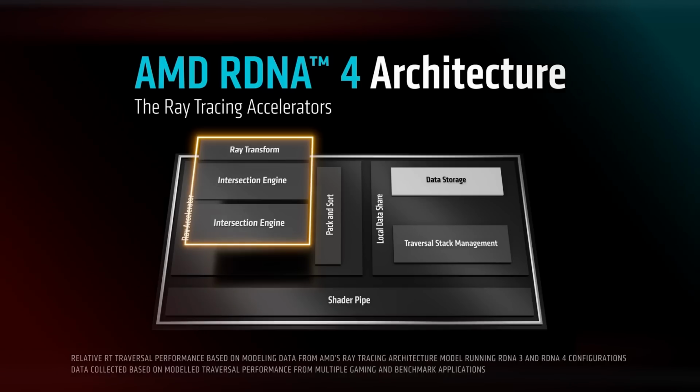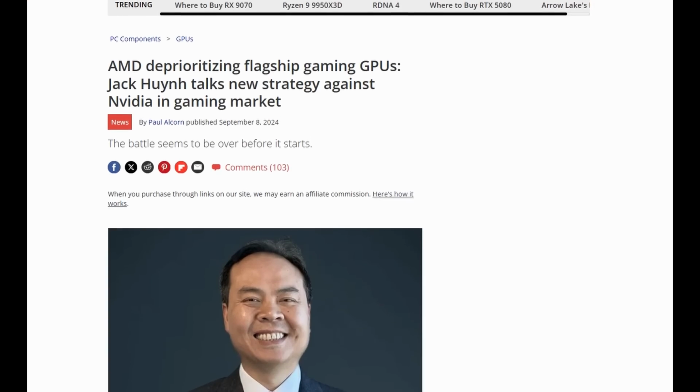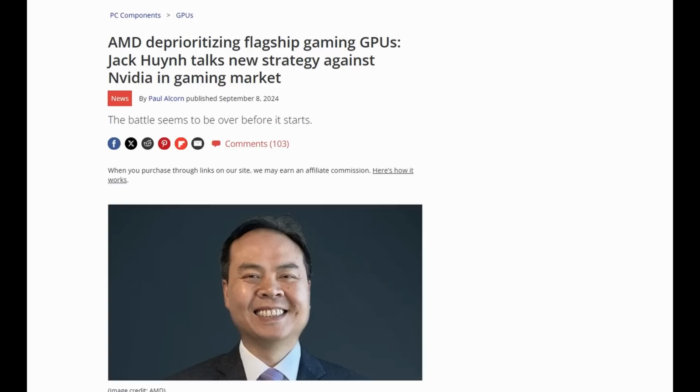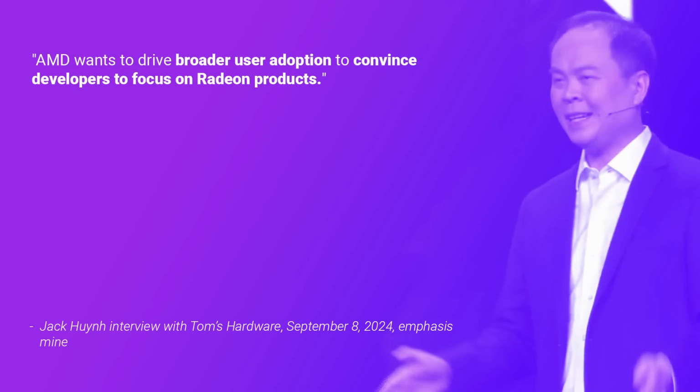The reason I'm bringing this issue with high frame rate titles up is because of how AMD positioned these cards on the lead up to this launch. Remember Jack Huynh's interview last year? Speaking to Tom's Hardware back in September of last year, he stated that, and I'm quoting from the article, AMD wants to drive broader user adoption to convince developers to focus on Radeon products.